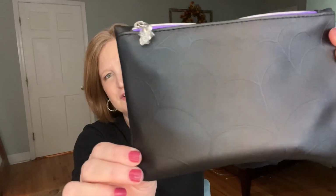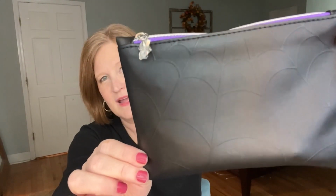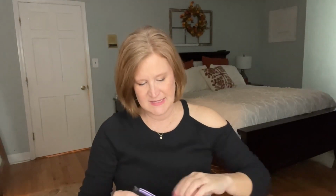So we're going to start with the little Glam Bag first. I think they did such a beautiful job on this bag. It feels Halloween and fun with the little purple zipper.